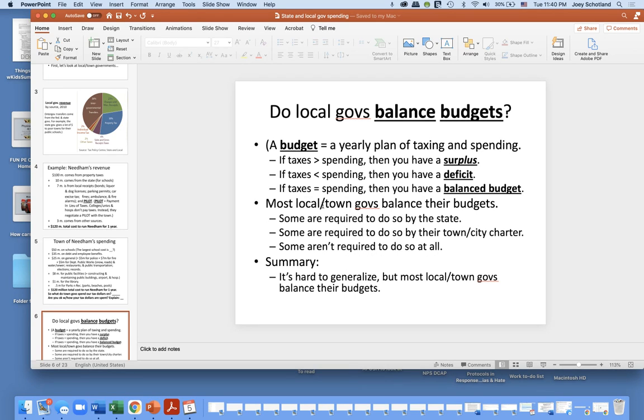Do local governments balance their budgets? Yes, most local town governments balance their budgets. Some are required to do so by the state, some are required to do so by their town or city charter, and some aren't required to do so at all. So it's hard to generalize. There are thousands and thousands of towns and cities in the United States, but for the most part, most local town governments balance their budgets.